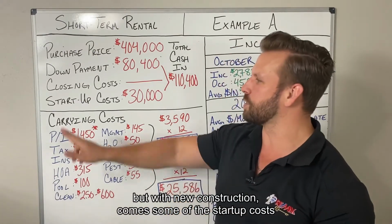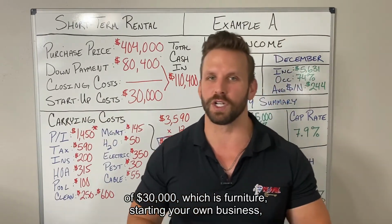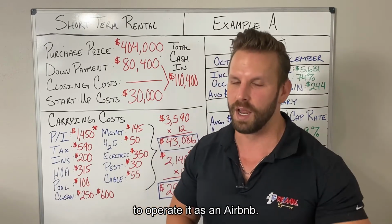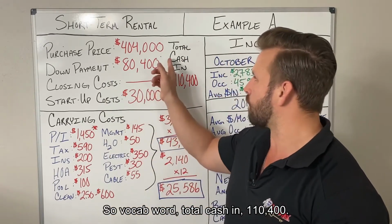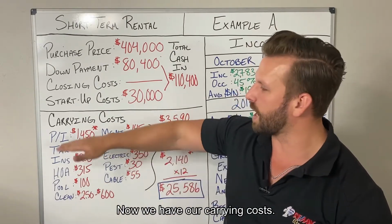But with new construction come some startup costs of $30,000, which is furniture, starting your own business, getting your business license, everything like that to operate it as an Airbnb. So our vocab word, total cash in, $110,400.